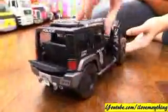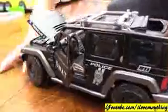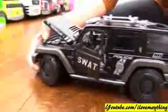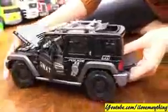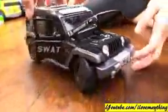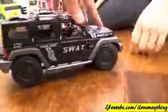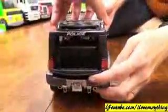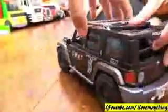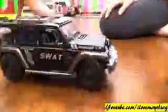Awesome. The other side, mommy. Okay, very detailed interior. Okay, so you can move the wheels, huh? How about the top? Okay. Nice, sweet. A Jeep Wrangler Unlimited police car. Actually, SWAT. Okay, cool.